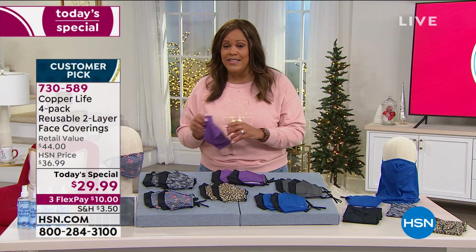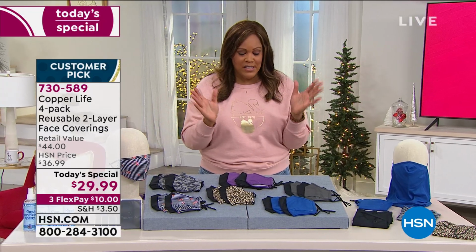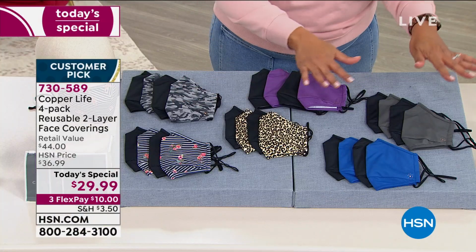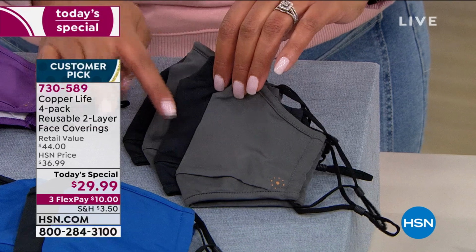Now, there was a lot of price gouging going on when this first happened, when we first had to listen to the CDC and they said, we really want you to wear these face coverings, where people were charging you $20 for one. For $29.99, you're getting 4, but I don't want you to wait because the gray and black is going to sell out. This one's going to sell out first.